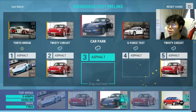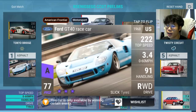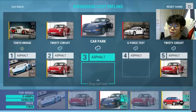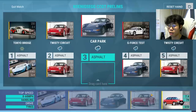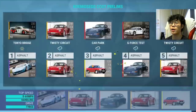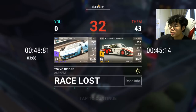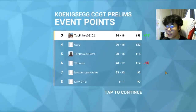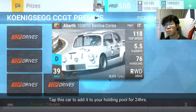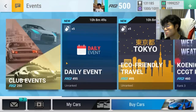What I probably need to do, though, is one star the 959, because on my ghost hand, I need that card to draw. That's the issue. Can you imagine if I was crazy enough to put another upgrade into another 959? I'm not that crazy, right? As long as my GT40 loses less than 100 points, could be 99, that's fine. Tell you what, I might be onto something with that. Might have to one star, but we'll see.